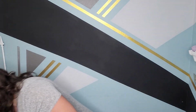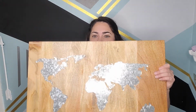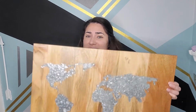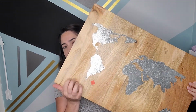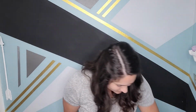I have a bunch of signs, so give me a second. This one is super heavy. It's like a map of the world, which I'm still not sure exactly what I want to do with this piece, but I got this for $3.59. It is very heavy, nice quality, built-in hooks. So I could not pass this up, especially with how expensive wood is right now. It is a solid piece. So I had to snag it.